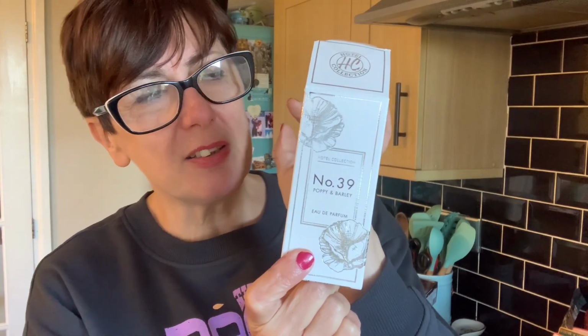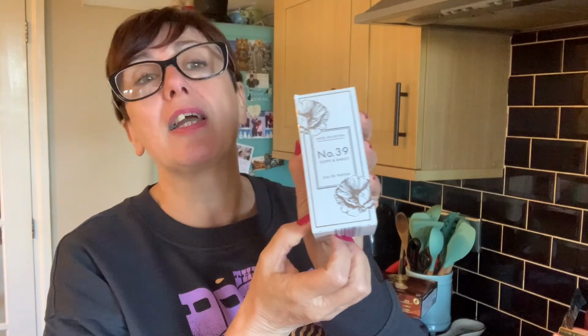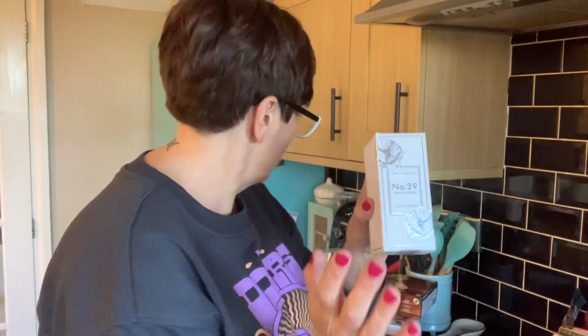And this is the perfume. I've had a couple of these, and you put them on, and then when you get them home, you think, oh, I don't like those, and I just ended up getting rid of them. But this one, the poppy and barley, is really, really nice. It really is a lovely smell. I'm so glad they had it because I thought they would run out. I tried it before summer and could never find it again. Today there was one there and it's about £6.99. Not really expensive. I've not put any prices on here because they change constantly.